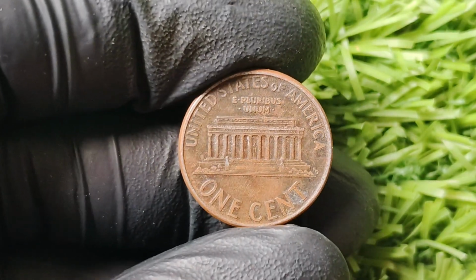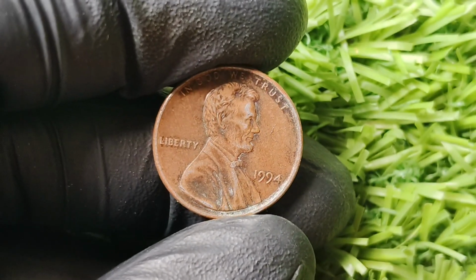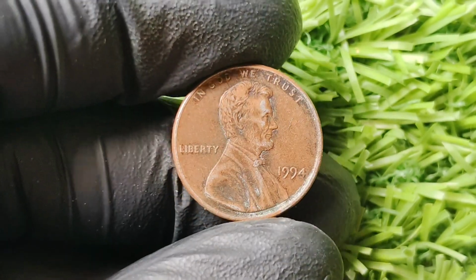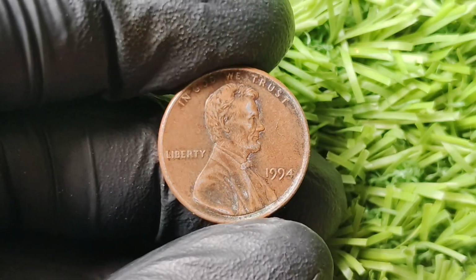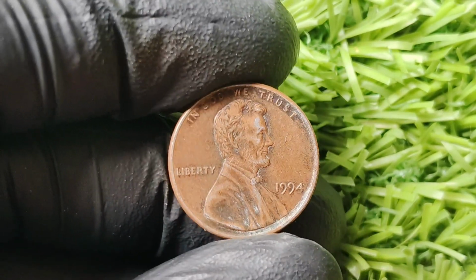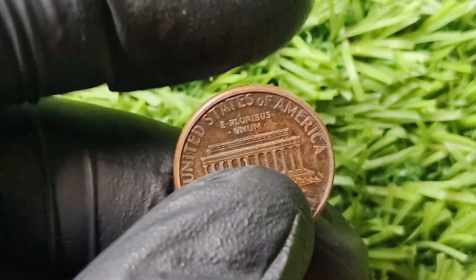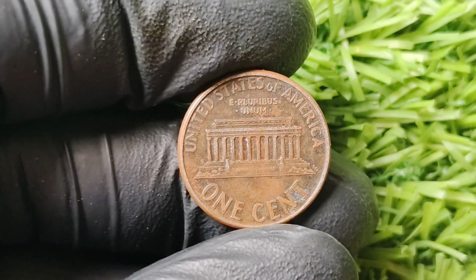Now, before you rush to check every penny you own, here's what you need to know about identifying and valuing these pennies. First, condition matters a lot. A penny might be rare, but if it's worn down or damaged, it won't fetch that $1 million price tag. Collectors want coins that look almost brand new, no scratches, no discoloration, and definitely no weird dents from the washer.